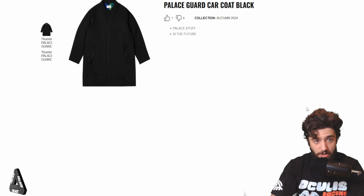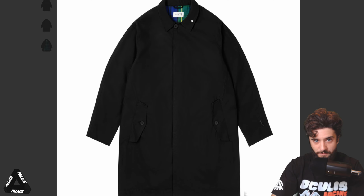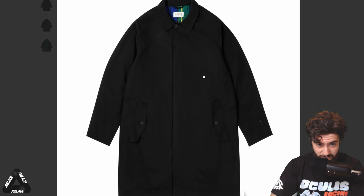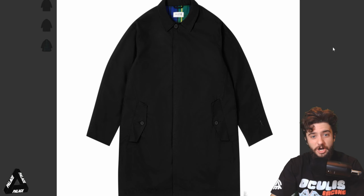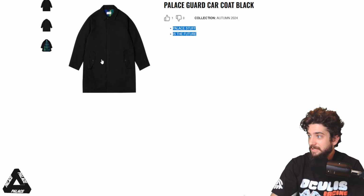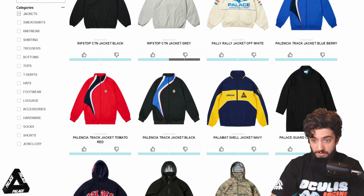And then we have the car coat in black, just doing its own thing with that guard, which for whatever reason means that pattern, kind of the tartan flannel looking design. Really like this piece. This is very classy. I would love to cop this if it wasn't going to be, you know, probably $700. I don't know, maybe this is $400. What does a car coat go for these days, folks? I don't know, but Palace stuff is the future. Definitely the most gentlemanly piece available on this entire season, in my opinion, the car coat.